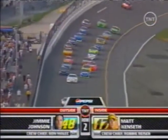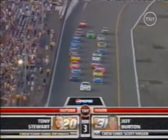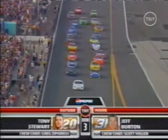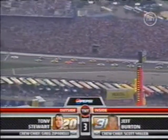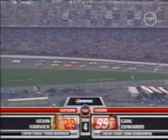Take you back to row 2. There you will find Matt Kenseth and Jimmy Johnson out of the Hendrick Motorsports stable. In row 3, it's former 400 winner Jeff Burton and Tony Stewart, who goes for 3 Pepsi 400s in a row tonight.